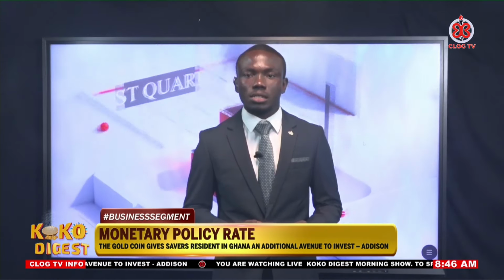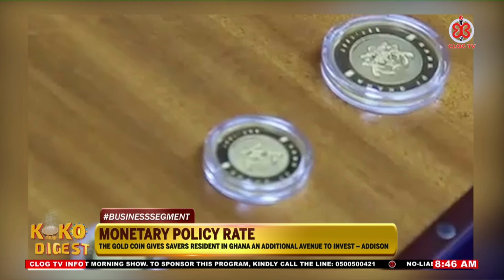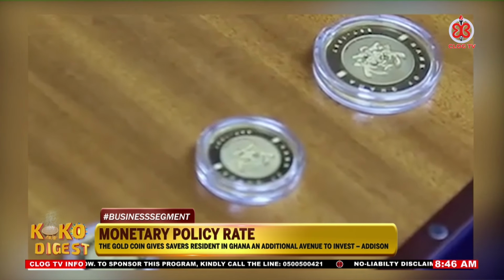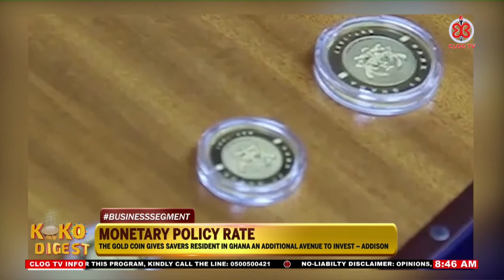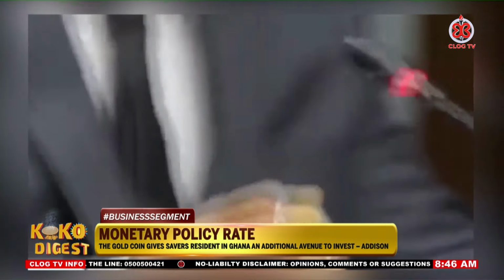The coin's issuance allows the Bank of Ghana to absorb excess liquidity in the banking system and will complement existing tools like Bank of Ghana bills and overnight deposits for open market operations. Additionally, the GGC, that is the Ghana Gold Coin, offers local savers a new investment opportunity tied to the bank's domestic gold purchase program.